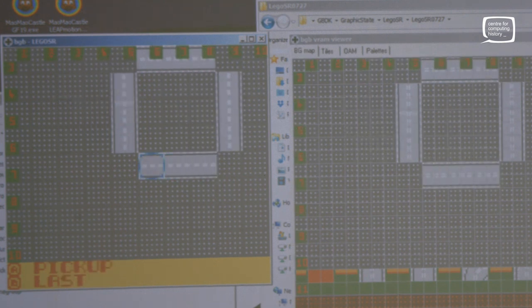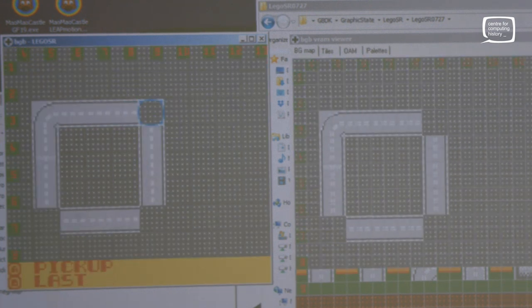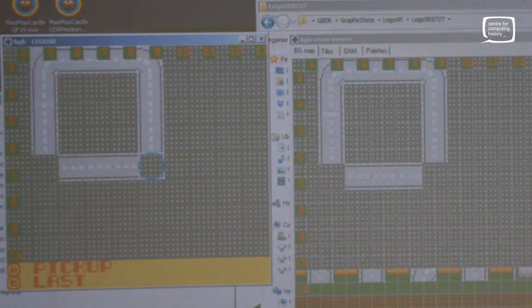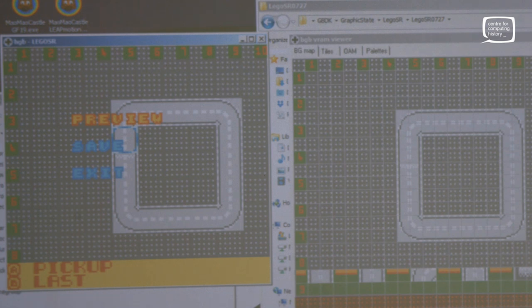It takes a while to get used to how this works, but with the Game Boy with four buttons, you don't have much choice. You can see the legend at the bottom tells you what happened. So I press B to pick the last piece I used, which was a corner. I press B again to rotate it, and then A to place it down. And same again: last, rotate, place. And I hit start, and we can preview it.